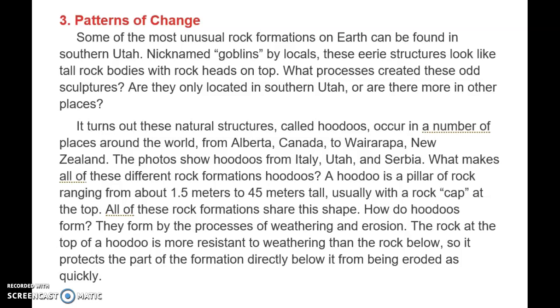A hoodoo is a pillar of rock ranging from about 1.5 meters, so that's about 5 feet, to 45 meters tall, usually with a rock cap at the top. All of these rock formations share this shape. How do hoodoos form? They form by the processes of weathering and erosion.